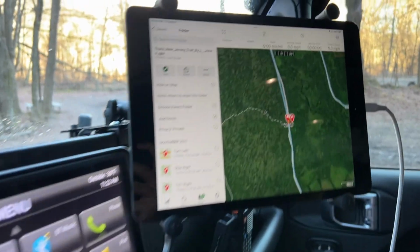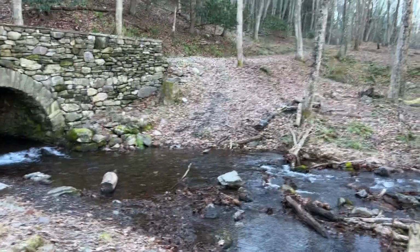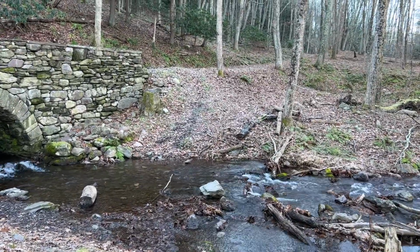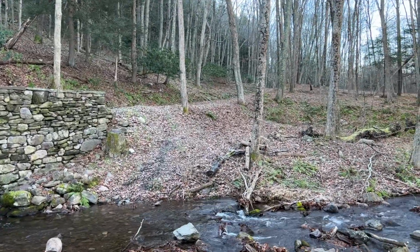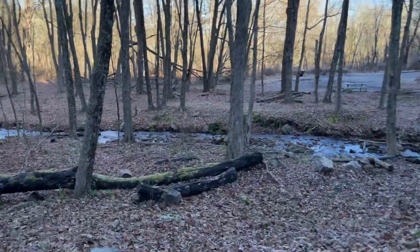So, looking at Gaia, we gotta keep continuing straight, but we got a little road closure. Yeah. That's not that bad. You might slide a little bit left to right. I got the knowledge and you got the brains.